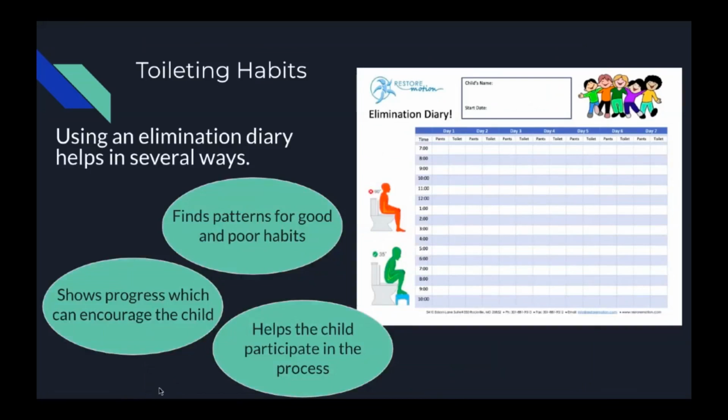It's really good in several ways. First, it finds patterns for the good and the poor habits. When are most of the accidents happening? Are they happening in the morning? After meals? Before they have to go to school? A lot of times, the patterns that occur give a nice clue about why certain things are happening, why certain things aren't working the right way.